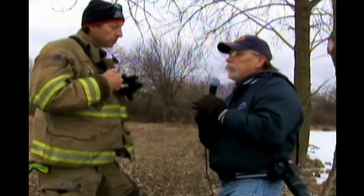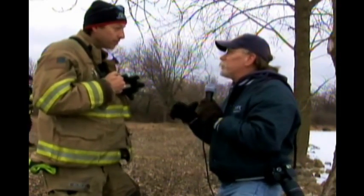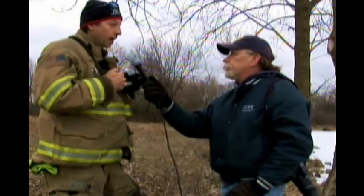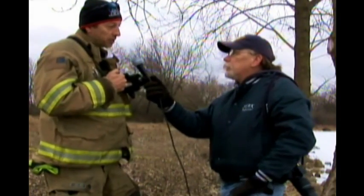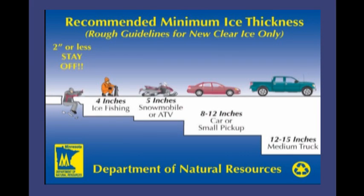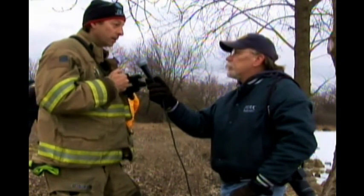Okay. Now, for people who don't know, we're not the ice fishing capital of the world like Minnesota or something like that. How thick does the ice have to be before a person can walk on it? Well, you really shouldn't consider any ice safe, but I would say probably a minimum of 4 inches before anybody gets out there. But it also depends on the type of ice and the weather conditions. If there's snow on there, the snow provides almost a thermal layer and will actually keep it from freezing or thaw it out. So it's really hard to determine. It's kind of a gray area.